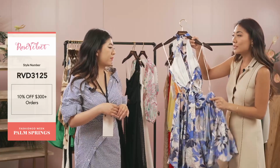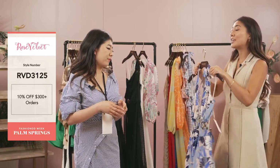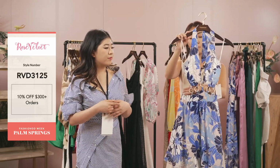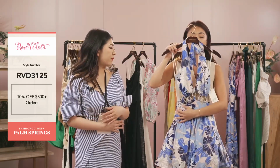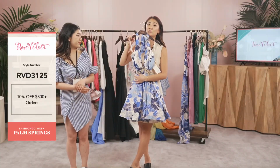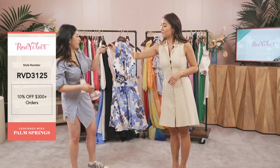And of course, who doesn't love an elastic band to make sure it hugs your waist, doesn't fall off, and gives you a really nice shape as well. As you can see in the middle right over here, you have that marble design. So when you put it against yourself, it's gonna hug and fall nicely like this. So it's not just gonna be a straight on dress, but it's gonna fall and hug. Absolutely stunning design over here.